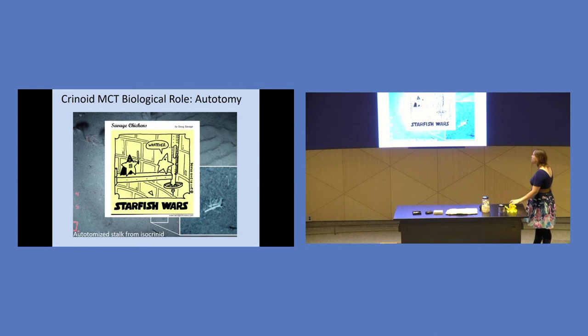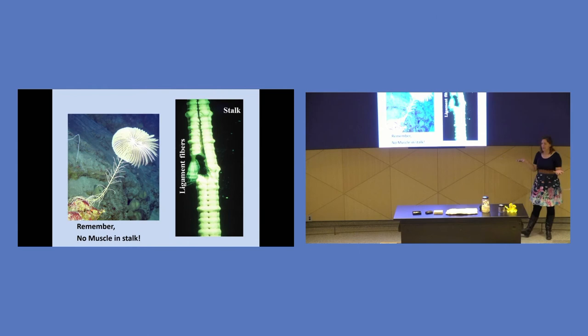So the question then goes back to the original thing: are the stalks passive? We see that they can stiffen and loosen these ligaments, but can they bend like muscles? That's a question that people basically dismissed immediately, because as far as we're aware, muscle and this protein, myosin, which we use in muscles, are all important for contraction. And for us, if they're not there, you don't contract, you don't bend, you can't actively bend.